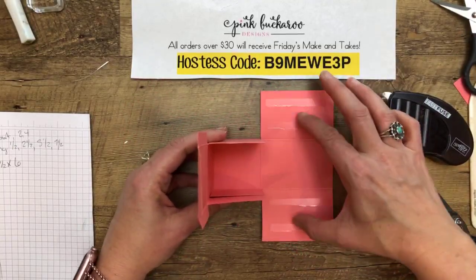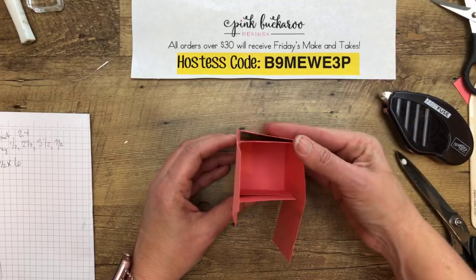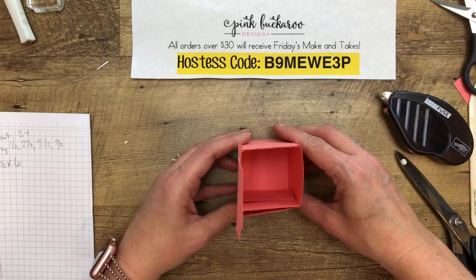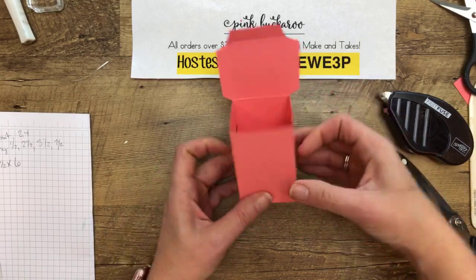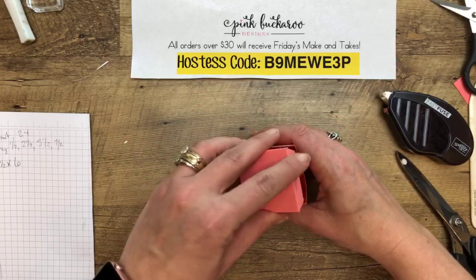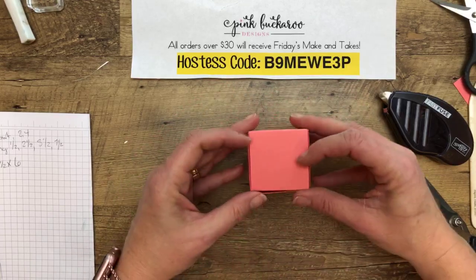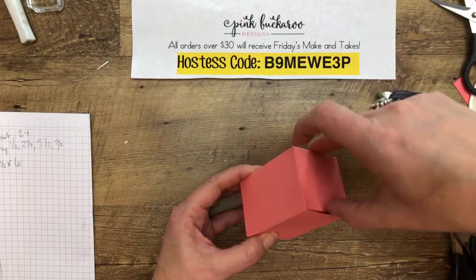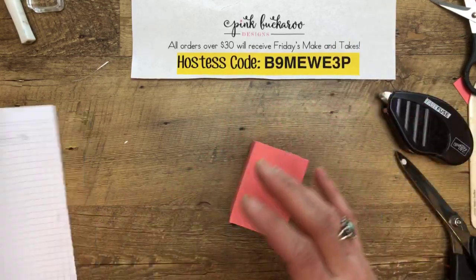Okay, so now I put adhesive on the inside of these, and I'm going to fold them over like that. Okay? And now all we have to do is fold in our lid. And there's our little box. So you could make it longer if you wanted to put more butterflies in there, more gummy butterflies.